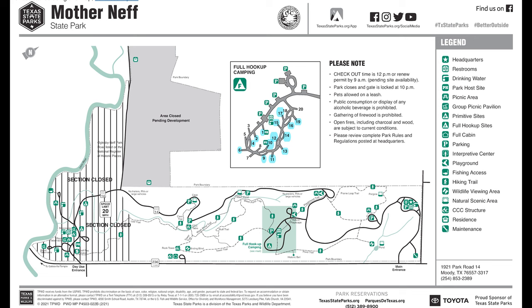If you have a trailer or motorhome of any size, I do not recommend you go down this road to the end because it dead ends where the campground is closed and there is barely any room to turn a car around, much less a trailer or larger vehicle. Don't ask how I know this.